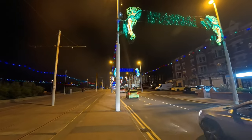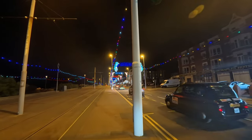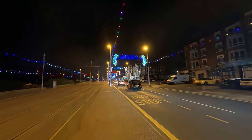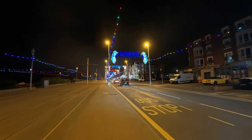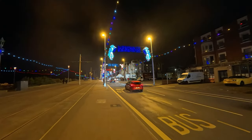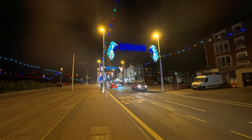This is somewhere near the Cliffs Hotel down the promenade heading towards Bispham Way, and it is about 10 o'clock at night now, but I thought I needed to leave it until a late one tonight so we can see the full potential of the lights we've got.